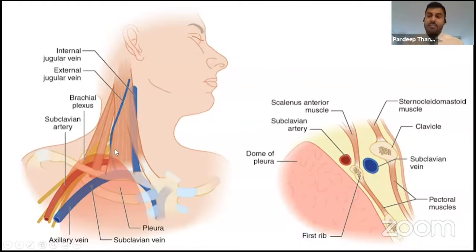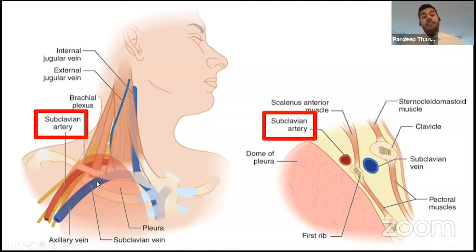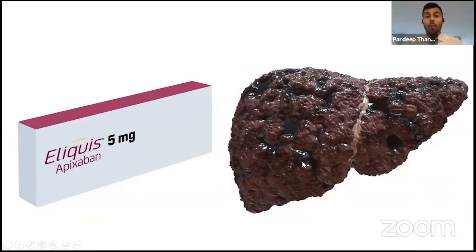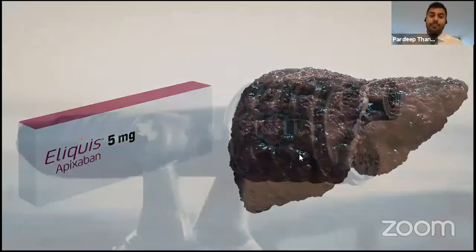Let's contrast that to the subclavian site. You can see here that if you happen to hit the subclavian artery, there's a big thing in the way that's going to prevent any compression. It's called the clavicle, and it's strong. So no matter what you do, you can't compress it. This is particularly important in patients on anticoagulation or who are known coagulopathics, like our cirrhotics. And it's actually contraindicated to use a subclavian site in these patients because it's a non-compressible site.